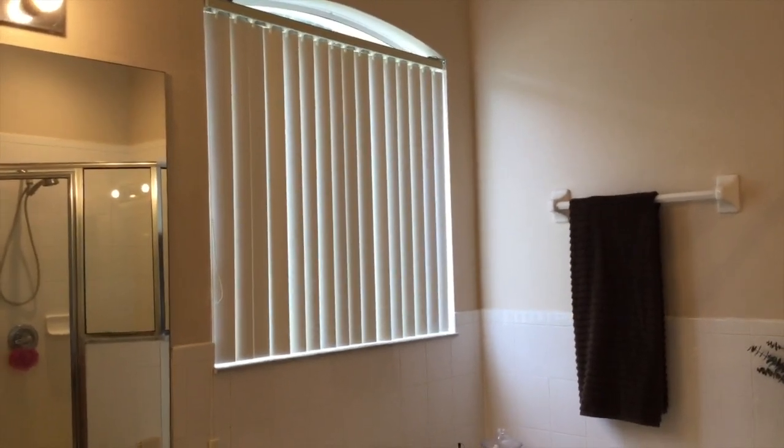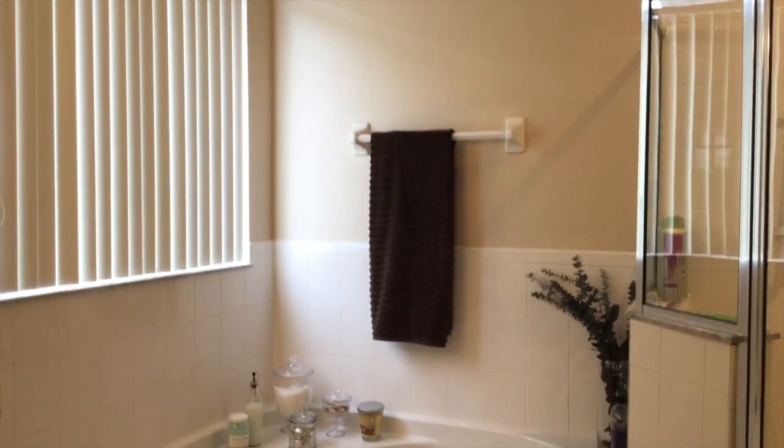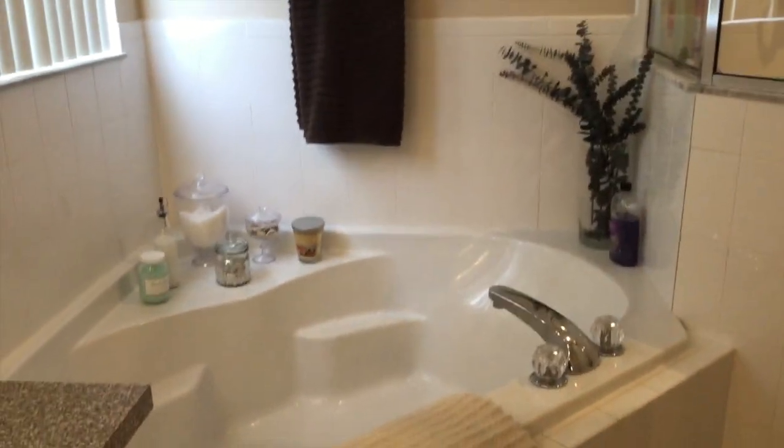for obvious reasons. These blinds usually stay closed. I don't know why they put windows in bathrooms, because if you forget one morning to close them, yeah, that's gonna be awkward when your neighbor's spying in on you. But it does bring in light, so that's cool. So we have this garden tub, and I had a lot of fun making it like a spa.